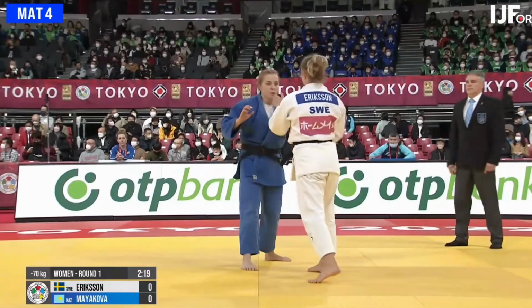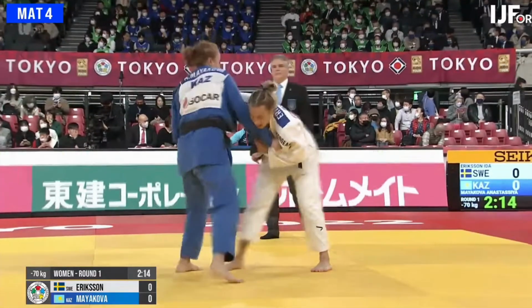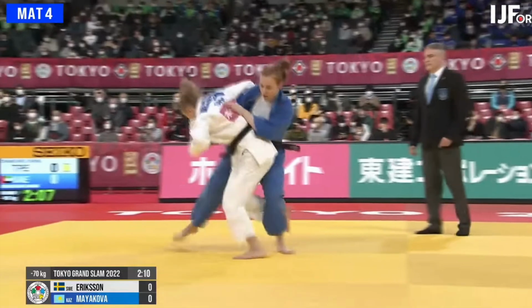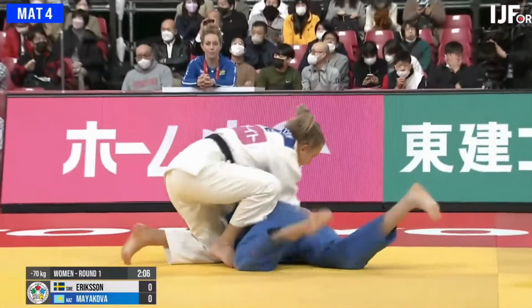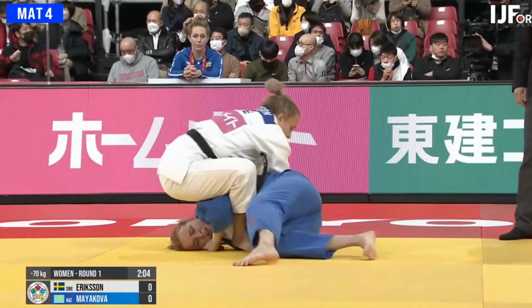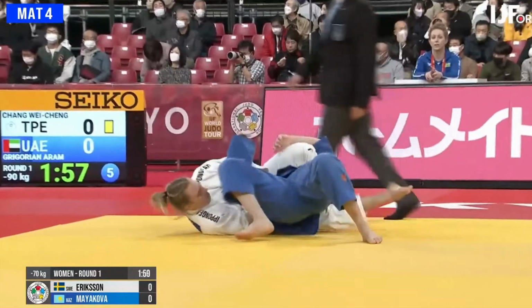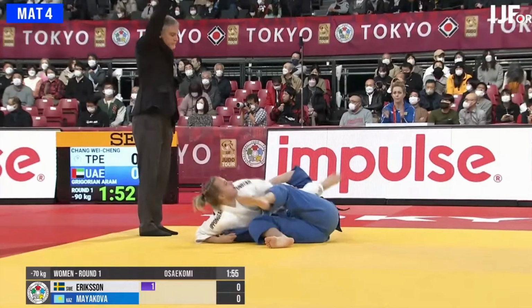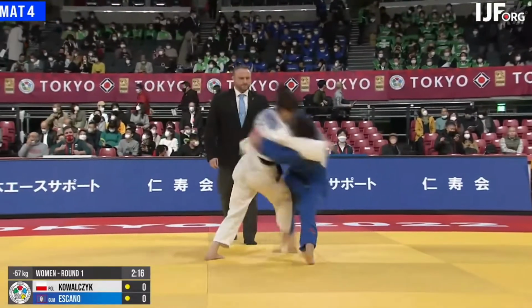Erikkson of Sweden. Combination ashiwaza attack. She has a strong arm control. When you've isolated the arm, it's often easy to get the sankaku-jime, and it looks like she might have applied that for the strangle. Some people might say I should have put that in the pin video, but with the way things are going, the pin video for this event won't be out for a while.